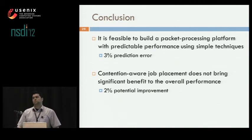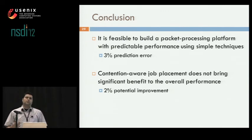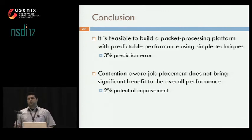Again, we predict the performance assuming a given workload. So you have the application, you have the input, and you characterize based on that. Now, if the workload changes, that's different. What you can do is send the worst case traffic.